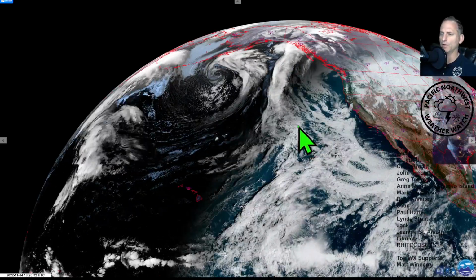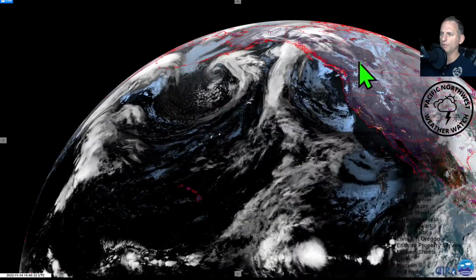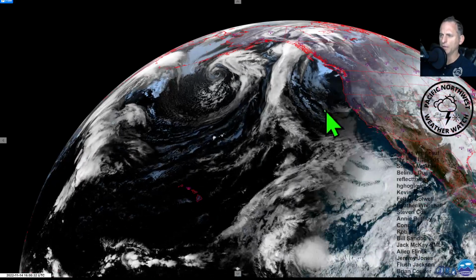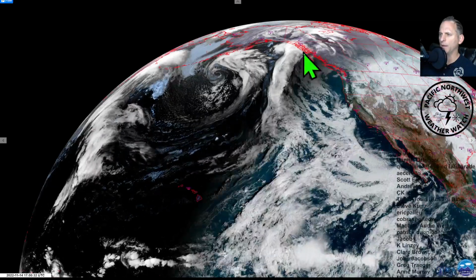Today is November 14th, and right now we're looking at the visible/infrared satellite imagery here. You can see the sun rising across the planet, see the ridge setting up over the Pacific Northwest here, and this is going to build all the way up until Alaska and the Yukon over the next few days. We're going to keep precipitation out of the region here, but we will get some winds that will stir up our atmosphere, probably enough to keep it from getting too stagnant across the area. We'll take a look at that here coming up.